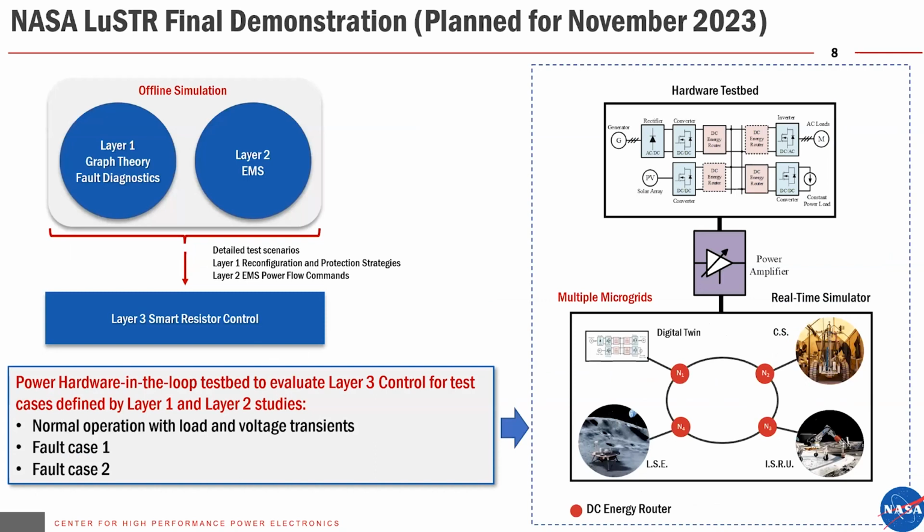So we are building a hardware testbed with 2 emulated sources and 2 emulated loads. And to make things more challenging for us, we make both loads constant power loads. We understand in the real system, you would have a lot of legacy loads which are resistive, but here, just to make things more interesting and challenging for demonstration, we make the loads constant power loads. And the testbed hardware has been fully tested recently. We are doing the programming, trying to see how we can start to do the demonstration step by step.